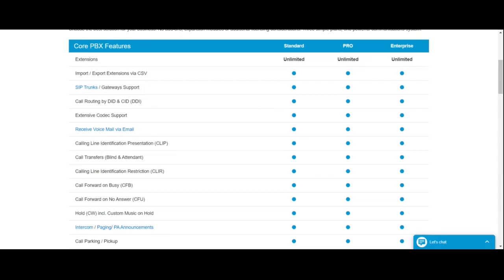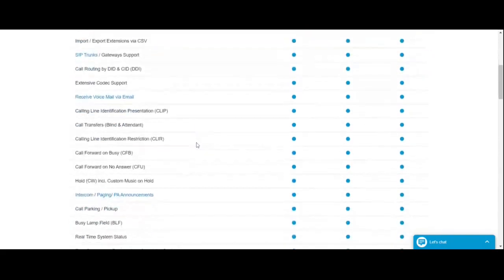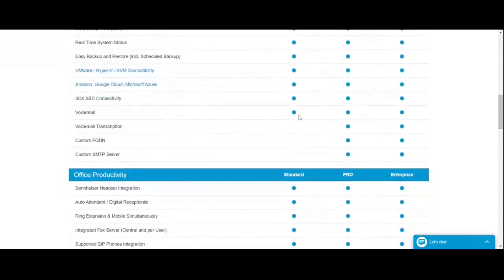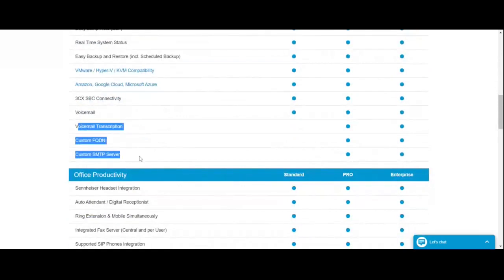Check it once again. Edition comparison. All right, there you go. As mentioned, we have standard, professional, and enterprise. You can see the difference of the features here on the left side. The points that are emphasized on the right side are the features available for each of the editions that we have. You can see here under core PBX features that a standard license doesn't have these things.